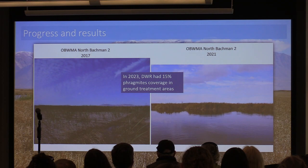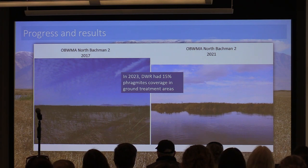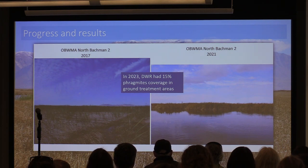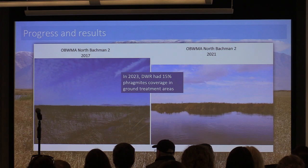And so then another example, inside the impoundments of the DWR managed wetlands. Picture on the left, you can see Phragmites invaded. This is in the middle of the treatment process, so you can see the dead Phragmites laying down. This is the same area 5 years later. It's all open water. And then in the background is cattail. And then also, this past year, DWR tracks all their ground treatments. They covered 6,000 acres on the ground this year, and they only found 15% Phragmites covered in those areas.